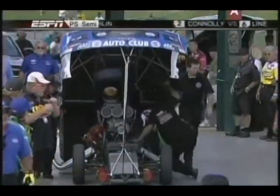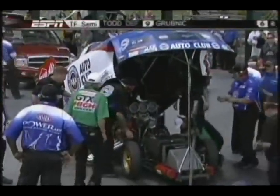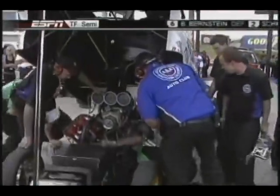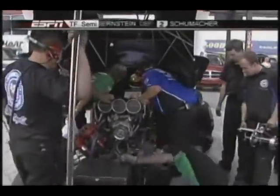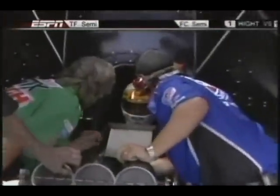We won't know, I don't think Jimmy Prock would ever tell us before the run. He may tell us what's going on after the run, and we'll just have to see how it all plays out. What an amazing crew it is, though, to get that car from a charred hulk back to a competition machine ready to run 330-plus miles an hour.